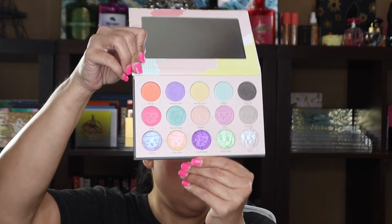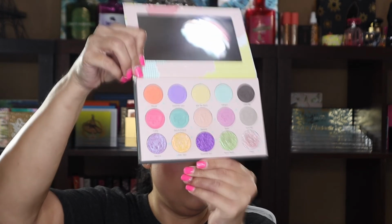This is the Tokyo palette. And this is a bunch of pastels, so definitely keeping it because I don't have a lot of pastels. And this is just super cute. I love it. So, hanging on to that.